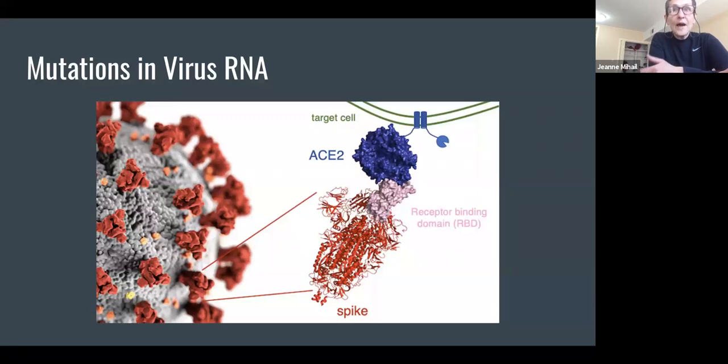So if we think about this protein, the pink part up at the top is called the binding part. And then the blue protein is one of our proteins, and it's called ACE2. So that's not part of the virus. This is where our protein connects to the virus. Exactly, that's exactly right. Our protein, the ACE2, connects to the spike protein at the binding place, the pink part.